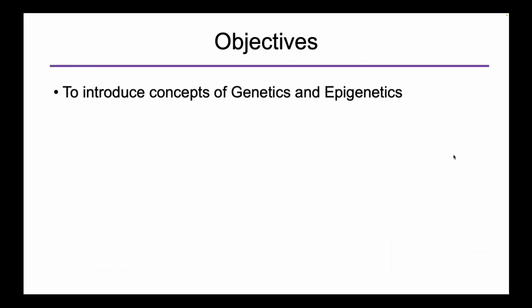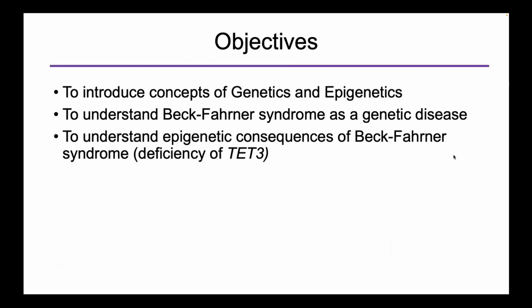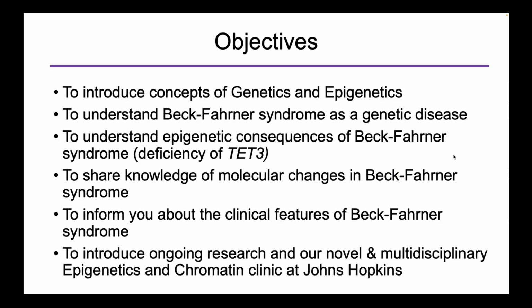I have no disclosures. So the objectives for tonight are to introduce the concepts of genetics and epigenetics, to understand Beck-Fahrner syndrome as a genetic disease, to understand epigenetic consequences of Beck-Fahrner syndrome, or in other words, deficiency of TET3, to share knowledge of molecular changes in Beck-Fahrner syndrome, to inform you about the clinical features of Beck-Fahrner syndrome, and to introduce ongoing research in our novel and multidisciplinary epigenetics and chromatin clinic at Johns Hopkins, where we specialize in providing care to individuals with Beck-Fahrner syndrome and related disorders.